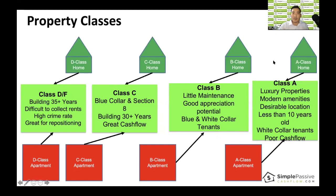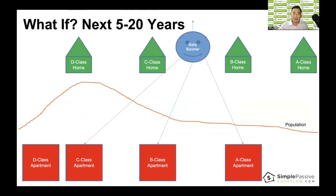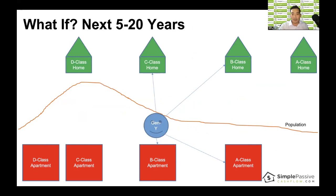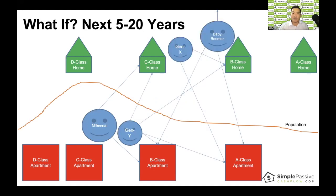So here are how some of the buildings and apartments are on the spectrum of class A to C. Again, this is not scientific, but most people live in lower class housing. This is just the bell curve of America. The baby boomers predominantly live here. The Gen Xs live here. The Gen Ys live here. And the younger guys don't have much money, right? So they're living in the worst areas, but they're slowly going to move up.